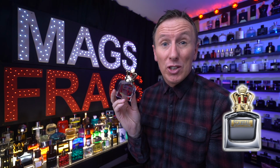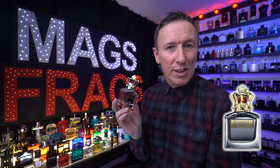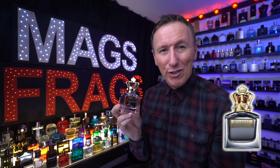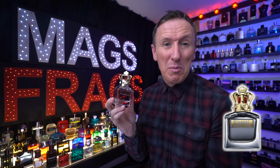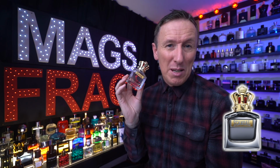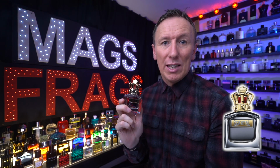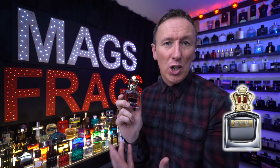I'd say it's best suited to younger guys in their 20s or early 30s because it's got a pungent sweetness and it's quite playful, it's fairly loud and attention grabbing. So yeah, I would say it'd make for a really nice clubbing scent or a night out fragrance. But you could also wear it equally if you're heading out during the day on a shopping trip.